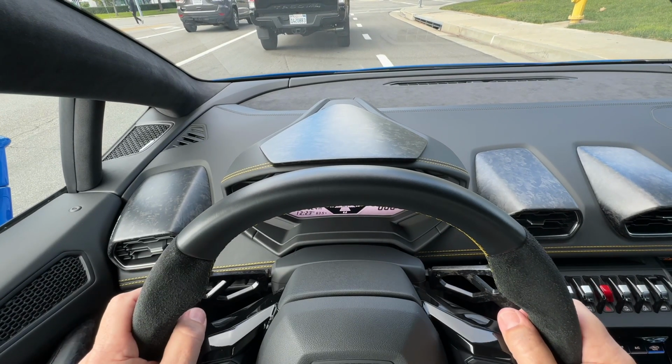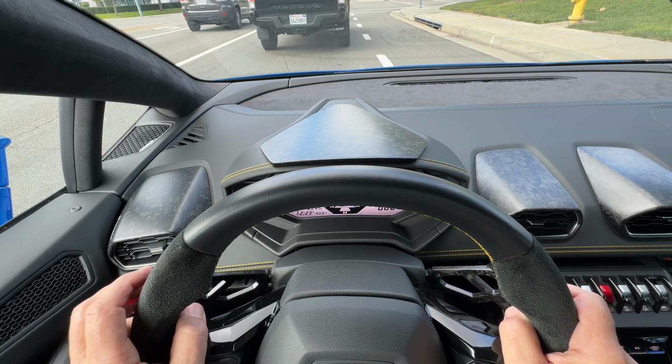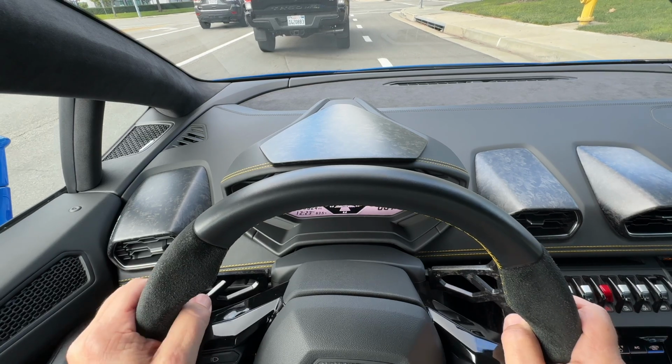This car definitely feels fast, it feels light. A website says it goes 0 to 60 in 3.1. I don't doubt that, it feels like it. So now let's go ahead and drive the Turbo S.